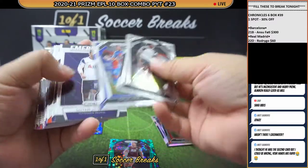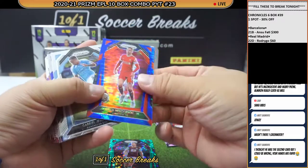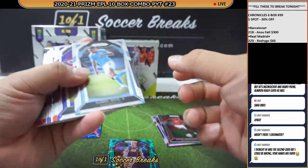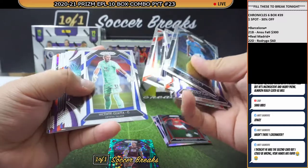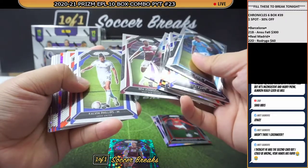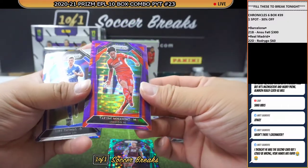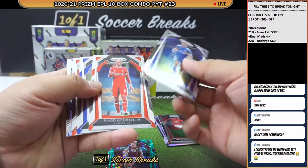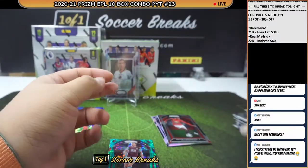Mason Greenwood base. We got a blue Jordan Henderson for Liverpool, number 195. Harry Wings. And a Minamino purple, number 299 for Liverpool. Sam Johnstone.